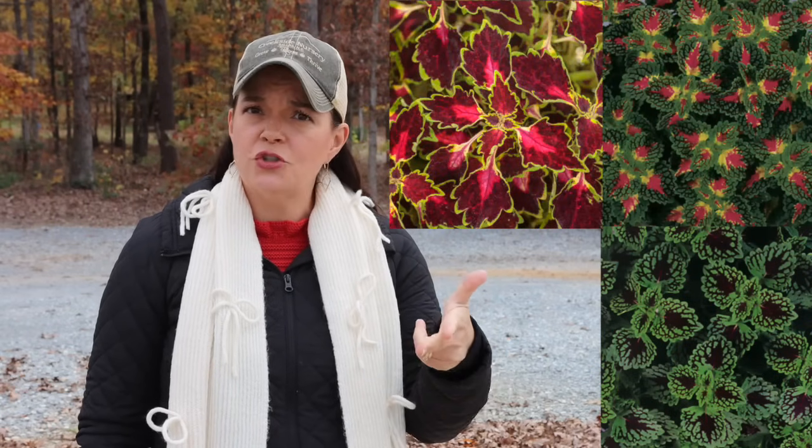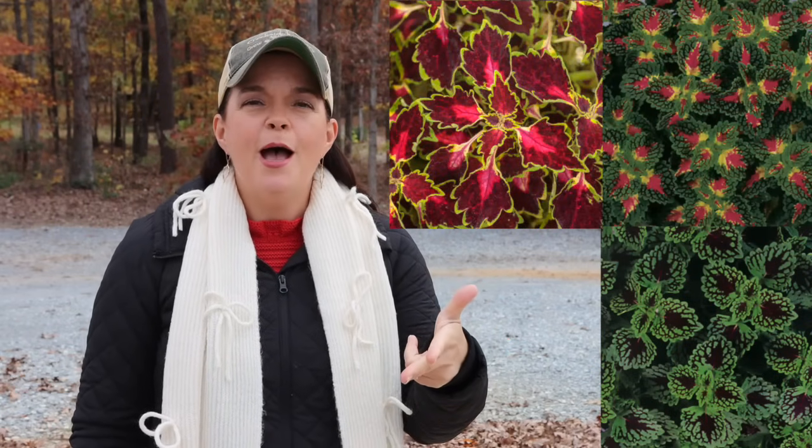Maybe you say, well, Jenny, I want that color, but I want something that trails. Well, those are the drops. You've got several in the drop family. You've got chocolate drop, strawberry drop, cherry drop. I believe there's 3. But these are actually trailing coleus. And at first I was like, a coleus that trails? Yes, they do. Yes, they'll get a little bit of height to them and then they trail over.